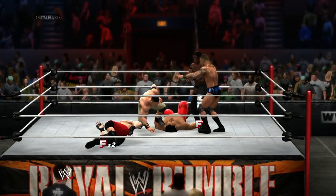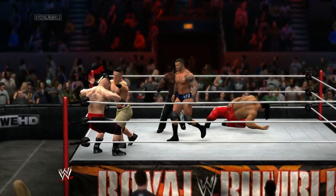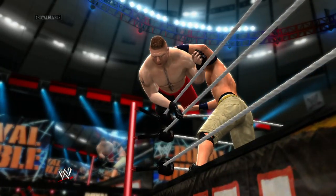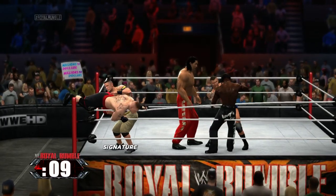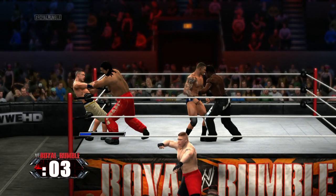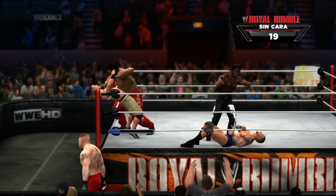Did you see that, Cole? Talk about getting your spine adjusted! Jeez! Cena looking for something big. And he's fighting to stay alive for the second time in this match. Randy Orton moves like a wolf. Look at that. Lesnar is eliminated. You must pay extra close attention. Cena's in trouble now. Oh my gosh, another one? Is it time already?